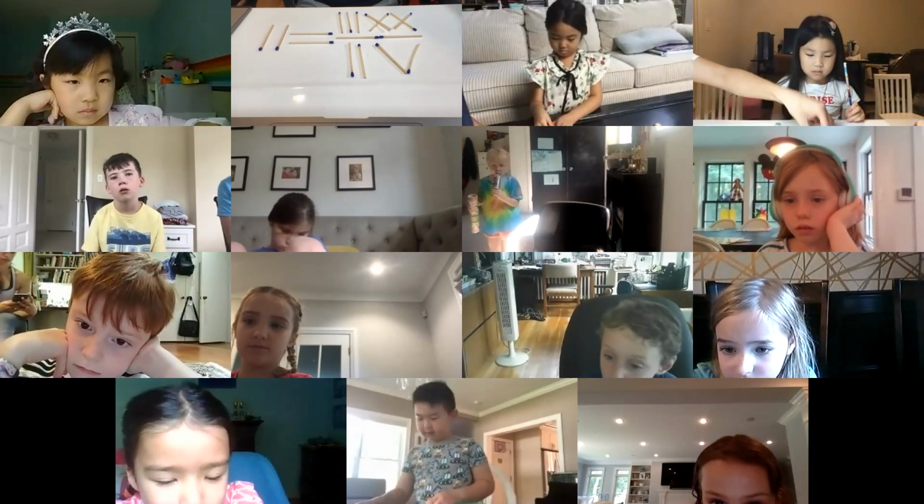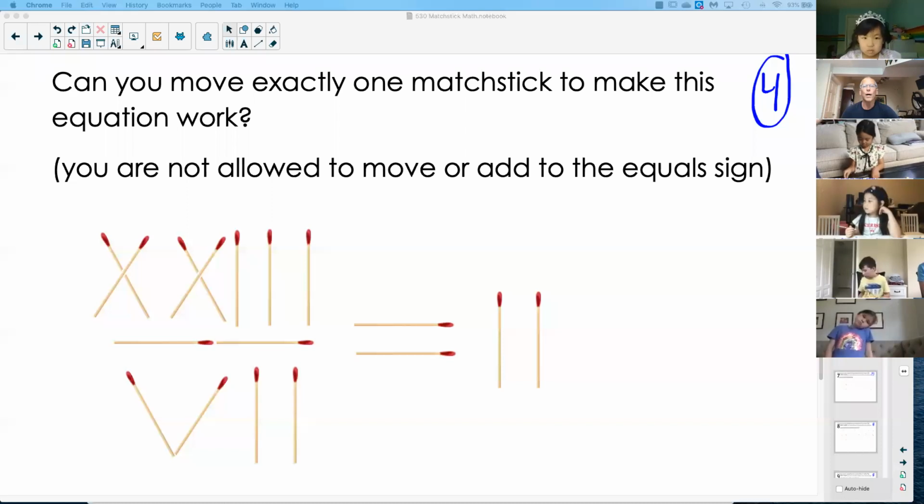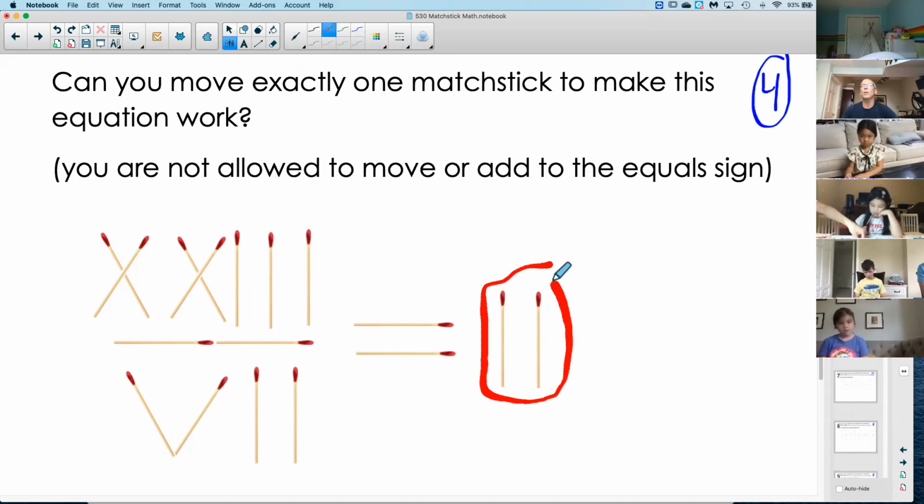Now, in order to understand my puzzle, what you guys need to do is to know a little bit about Roman numerals, okay? You guys don't have to create this if you don't want to. You can just sort of watch what I'm doing. I basically made this group of matchsticks to create a number. So what number do you think you see right over here? There's a few different answers that you could give me. What number would you say that represents right there?